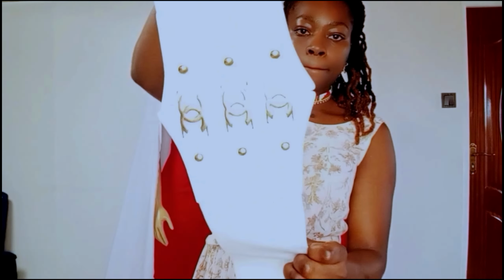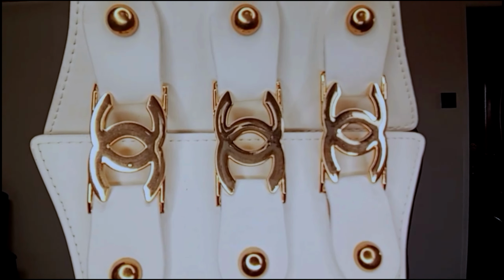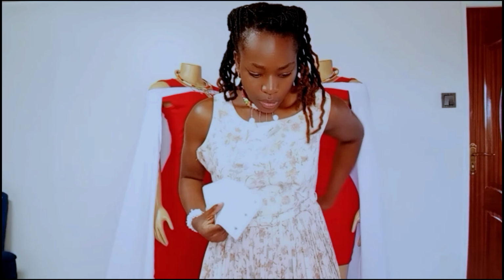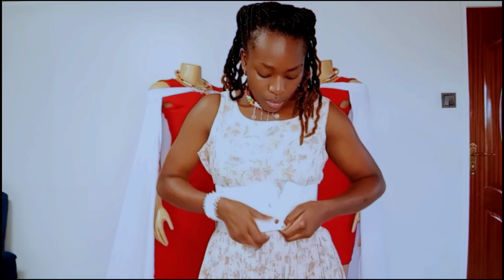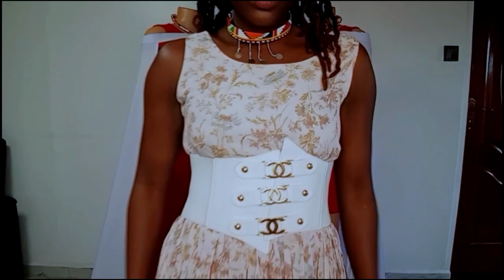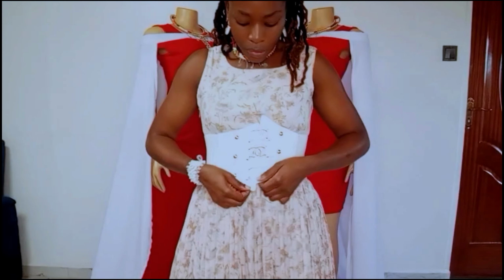Before I remove it, let me show you. I got two belts for myself. So let me show you how they look. This one. Let me wear it for you guys to see how it looks. I love it. It's absolutely gorgeous. It's amazing. Look at that. Looks pretty.